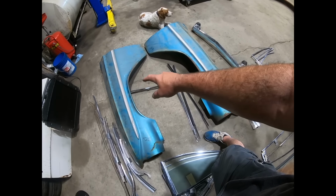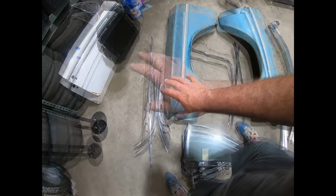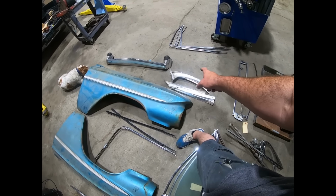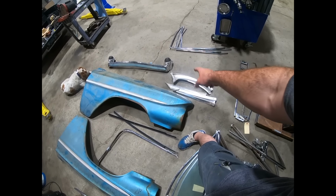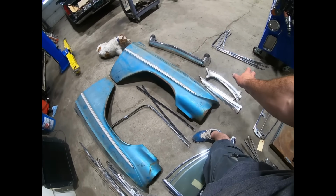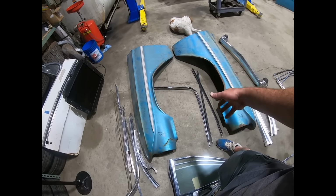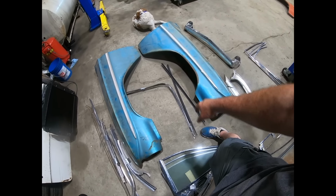And then we got a bunch of trim. I believe it's 61 bubble top, as it was with that trim, and we checked it with another bubble top that was on the ground. And those are the same as that bubble top, so I think this is all 61 bubble top. Stainless trim, etc. There's some new window seals, stuff like that.